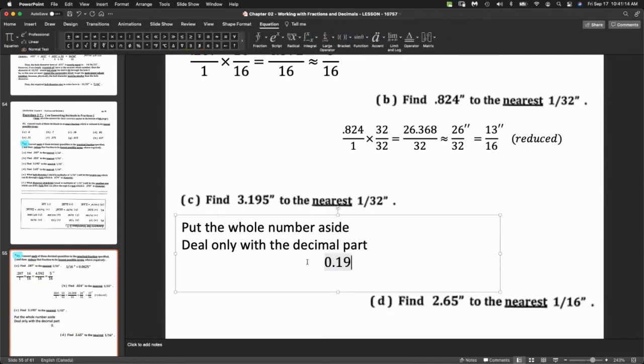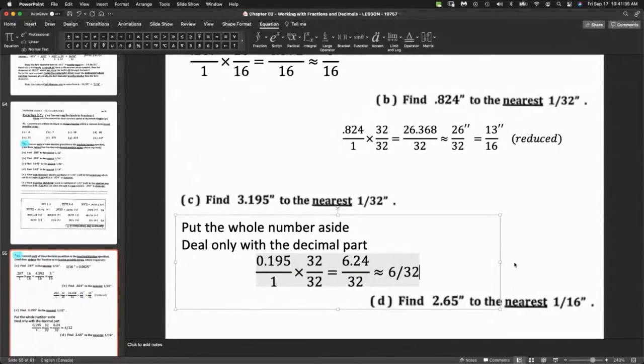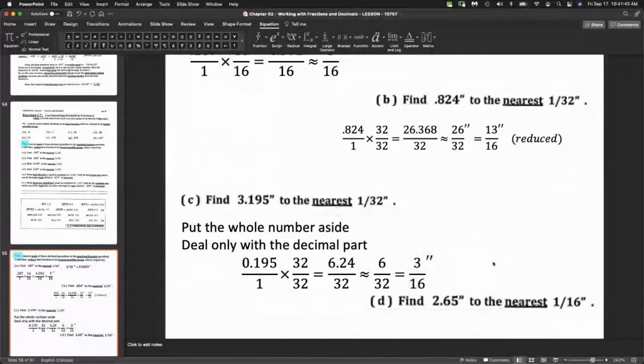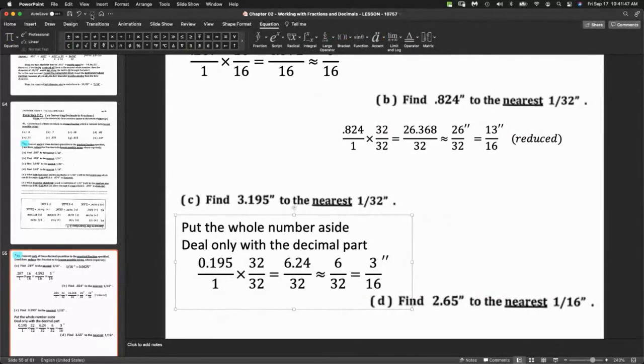Now, what do you do with the whole number? Okay, so just put the whole part aside. So that 3 in the front, I want you to ignore it. We're just dealing with a fraction. So in this case, we would have 0.195 over 1 times, now I'm going quicker on this because you've earned your stripes here with me.